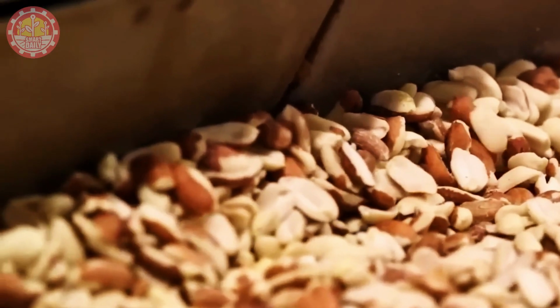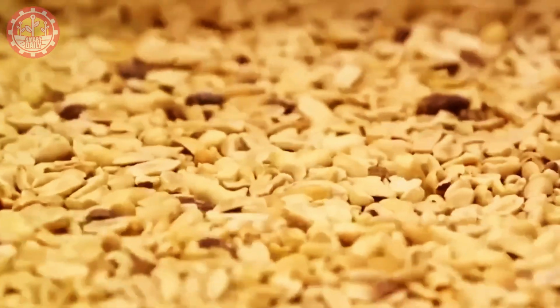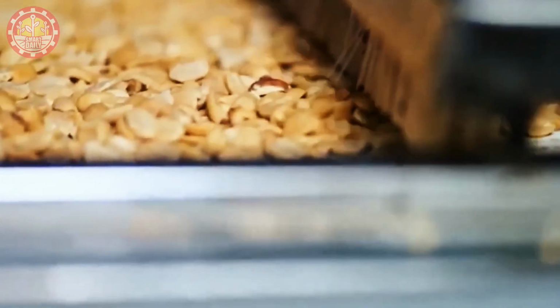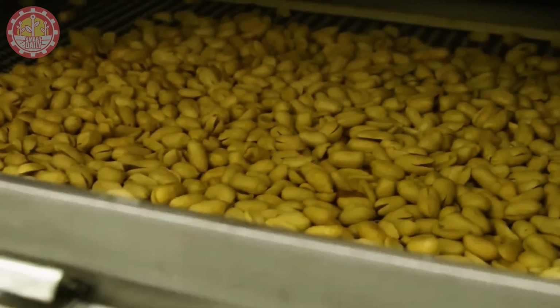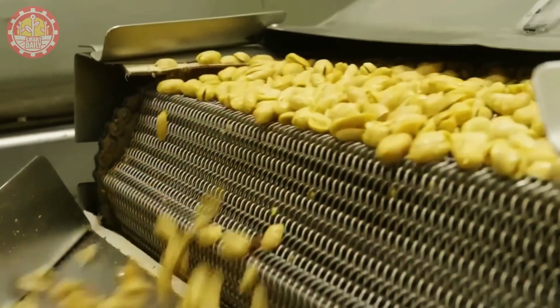They tip it over into a big funnel called a hopper, and the peanuts slide down, tumbling onto a conveyor belt like a peanut waterfall. This belt shakes side to side, so every peanut gets spread out nice and even, no piling up allowed. Then they roll into a monster oven, 150 feet long. It's like a peanut tunnel, all hot and steamy at 350 degrees, way hotter than a summer day.